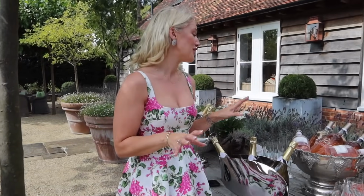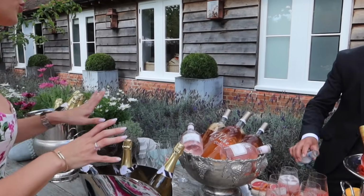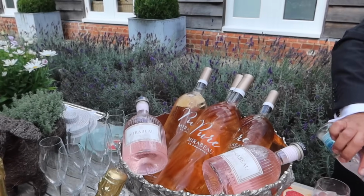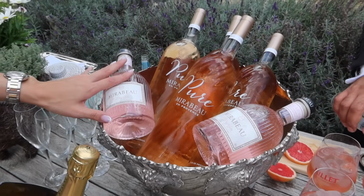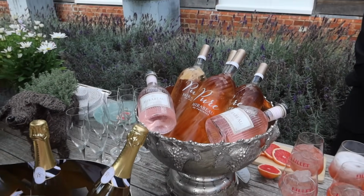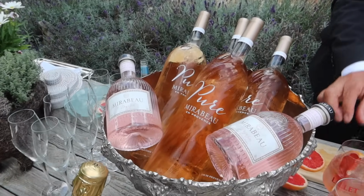Next, we have Mason Mirabeau Rosé and Gin. Their pure rosé is my favorite rosé of all time. It's made in Provence, and they also have this incredible pink dry gin. If you like gin, please try this because it is absolutely delicious.